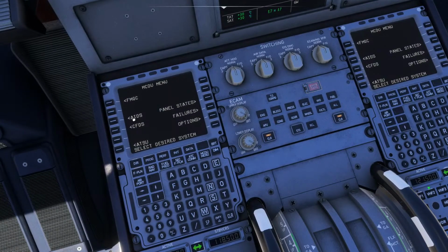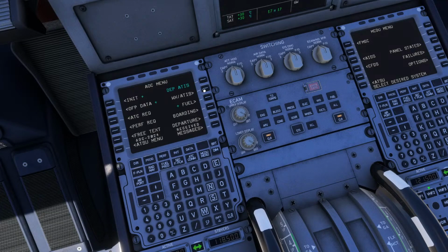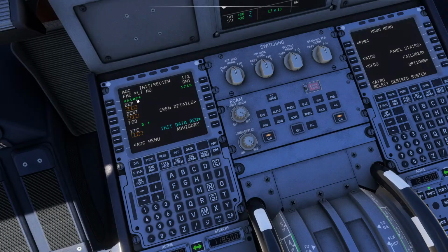The first thing you want to do after you've filed your SimBrief plan is come to this ATSU menu. So we're going to click here, go to the AOC menu. Now you'll be presented with the initialization, flight data, all of this stuff here. We're going to go for the initialization, which is the first one. Now, you can enter this stuff. As you can see, it automatically picked up the flight number, which is American Airlines 1024, and we're just going to click here on init data request.